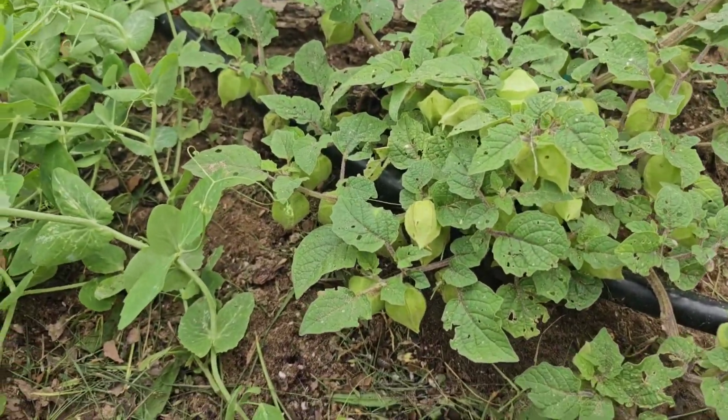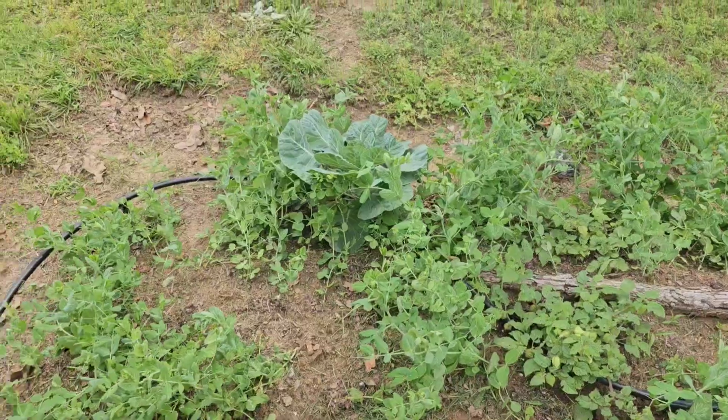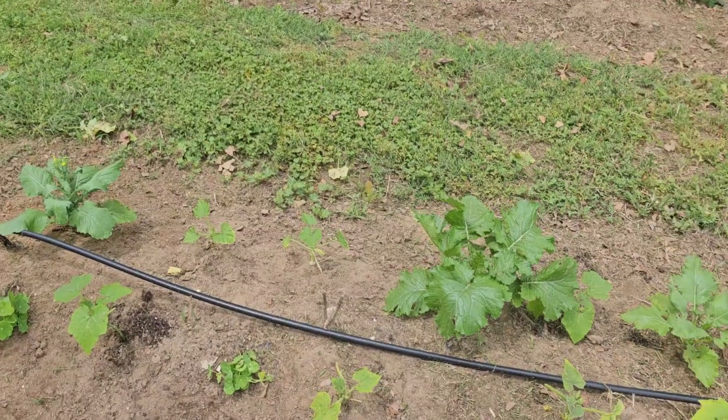So that's pretty cool. It's a cute little another ladybug. So the ladybugs have come in full force to help me this year, which is really cool. Because I didn't bring them here. I didn't order them online or anything. They just showed up.